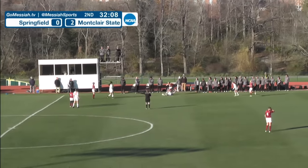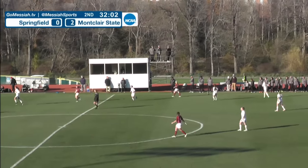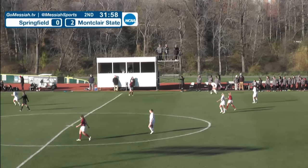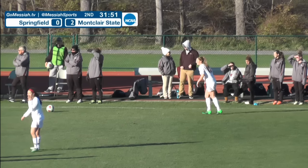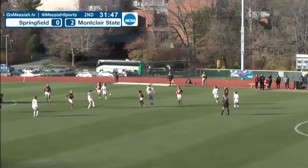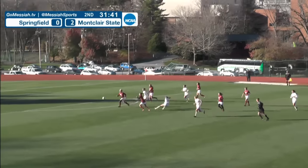They kind of had to. Montclair was getting very physical at the end of the first, start of the second. Now you see Springfield replicating that. Calls are going both ways, but both teams definitely throwing a few more elbows, coming in with harder challenges, showing that they want this game. And it is, in a way, making up for the lack of possession you've seen. Both teams trading the technical touch a little bit for a little more of a shove.